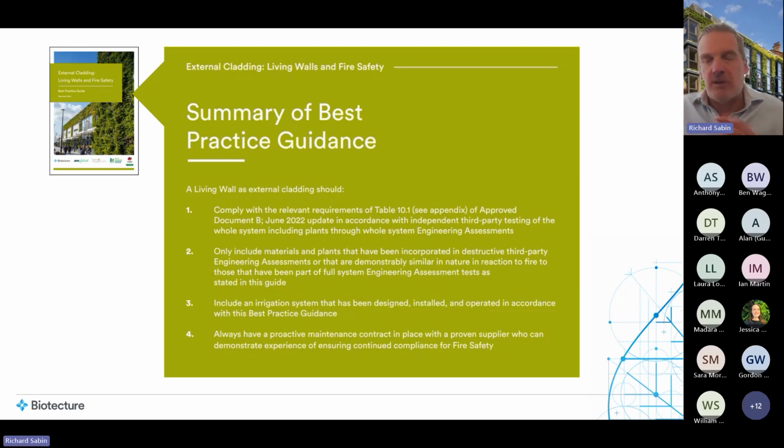So I go back to this idea of a living wall being an asset rather than a liability, and having a proactive maintenance contract in place should be something that we want to be doing anyway, but it's one of our key guidance notes in our external cladding, living walls and fire safety best practice document. I'm sure we'll come back to that, and I'm sure many of you will want to have conversations about that with us, and we'd be delighted to have those conversations. I can't say we have all the answers, but I think we have some good direction in terms of where this is going.